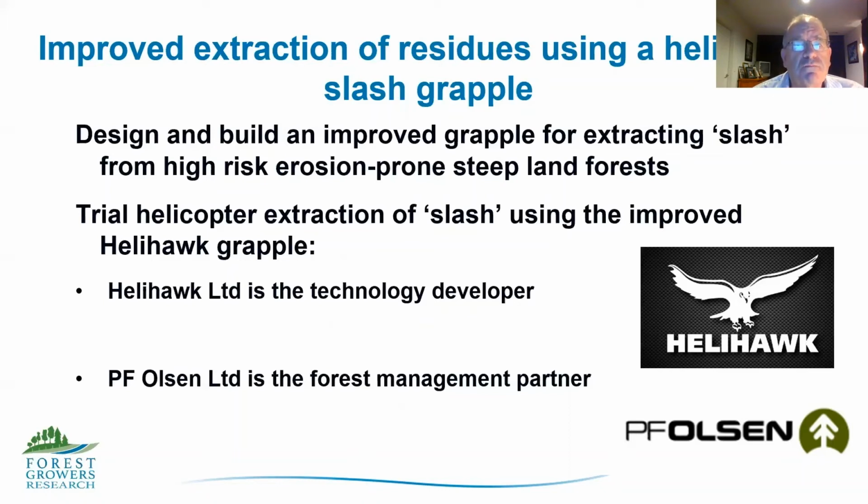Forest industry stakeholders supported the project to improve extraction of forest residues, which was aimed at designing, building and trialling a helicopter slash grapple. It's a collaborative project between FGR, Helihawk Limited, Wairarapa Helicopters and PF Olsen Group. And it's funded by the forest industry through the Forest Growers Levy Trust outside of the PGP program in forestry automation, co-funded by MPI.